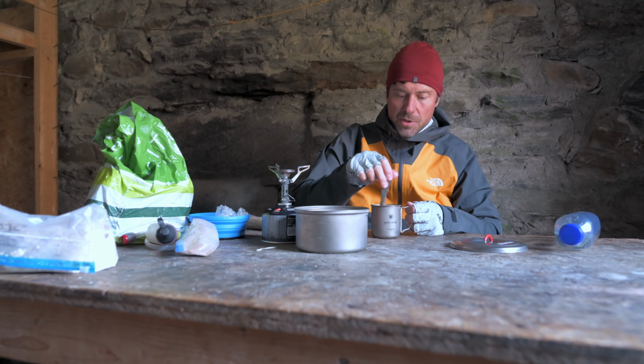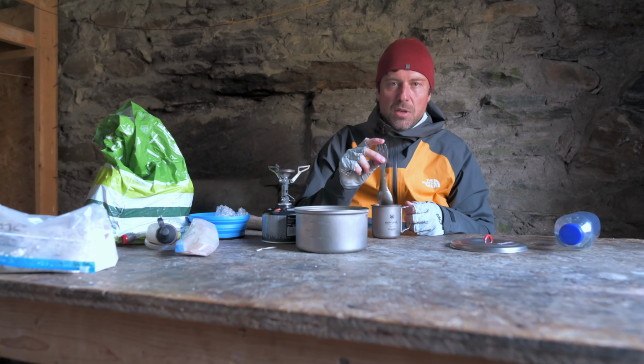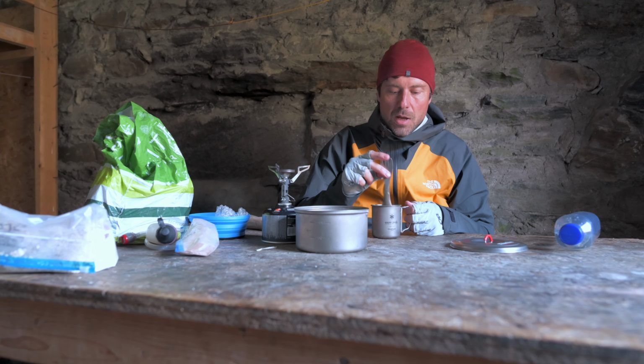The spork is something I really like as well. I hardly ever use this part. So if you find something cheaper and lighter that only has a spoon, it may work for you.